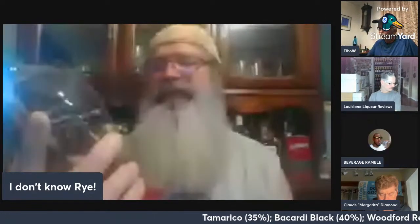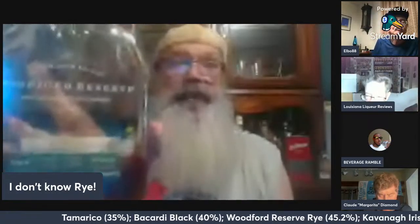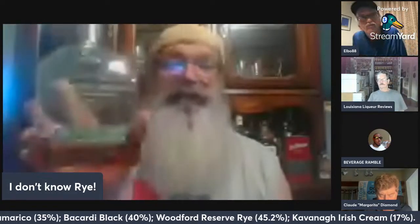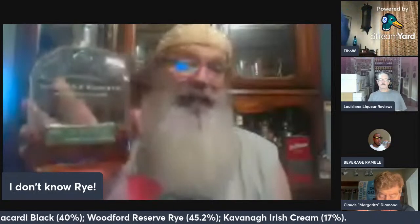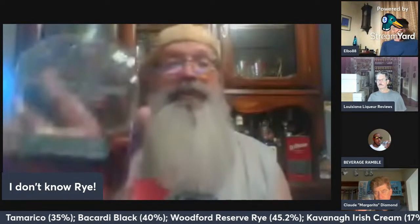Okay, so this is coming in 53% rye. I don't know what else is in it because that's all it said. It's probably loaded with corn and whatever else they're going to stick in it. Water, barley, I don't know. It doesn't really say anything on the label. It says it's 45.2% alcohol, which is 90.4 proof. There's not much on it.